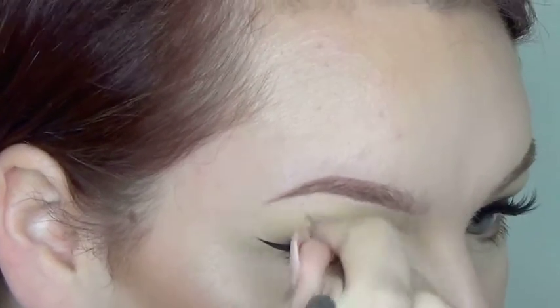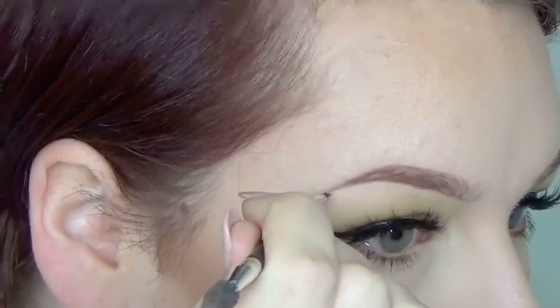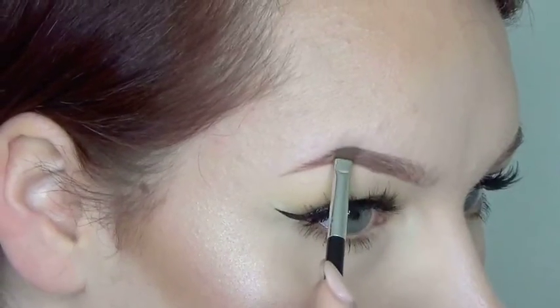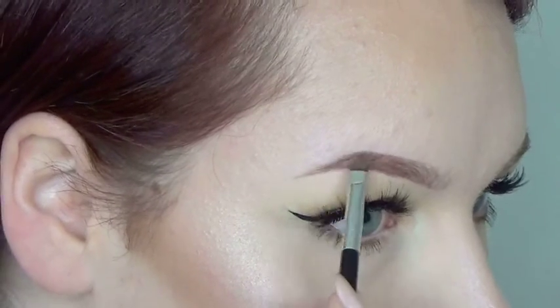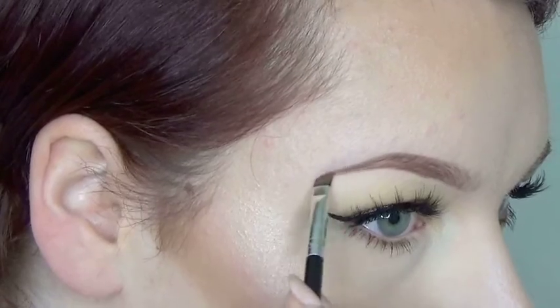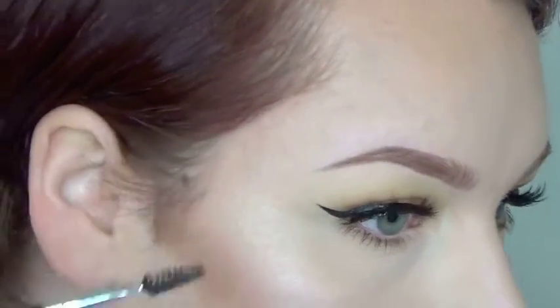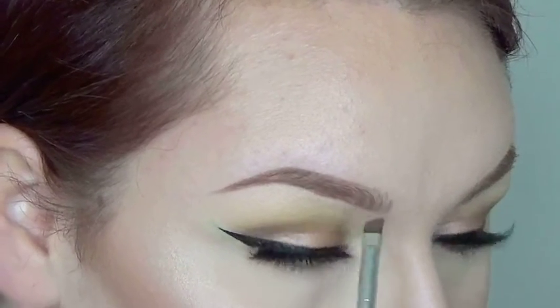What I personally prefer when it comes to brows is a lighter gradient on the inner corner of my brow, and as it gets to the tail, I like for it to be darker and more defined, and theoretically come to a nice, clean, crisp point. Then take your spoolie again and comb through just to kind of evenly blend the product out.